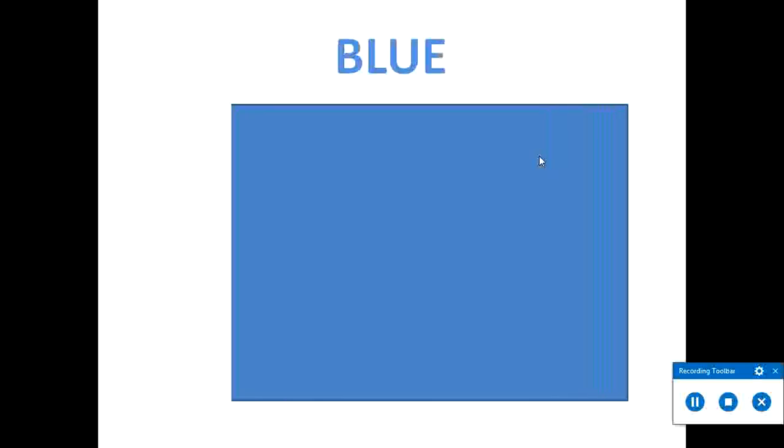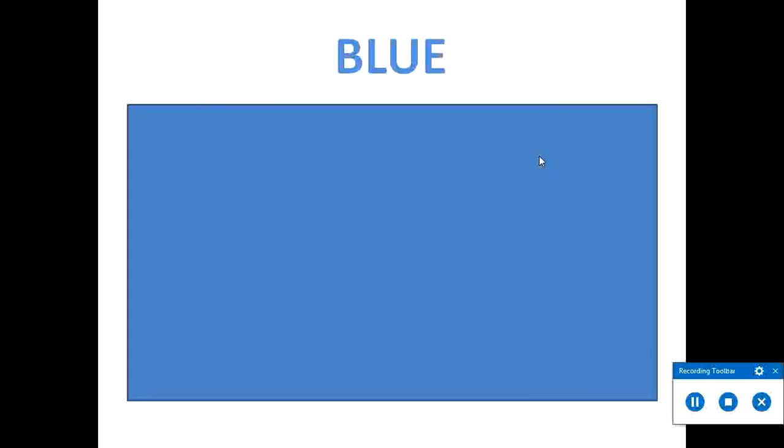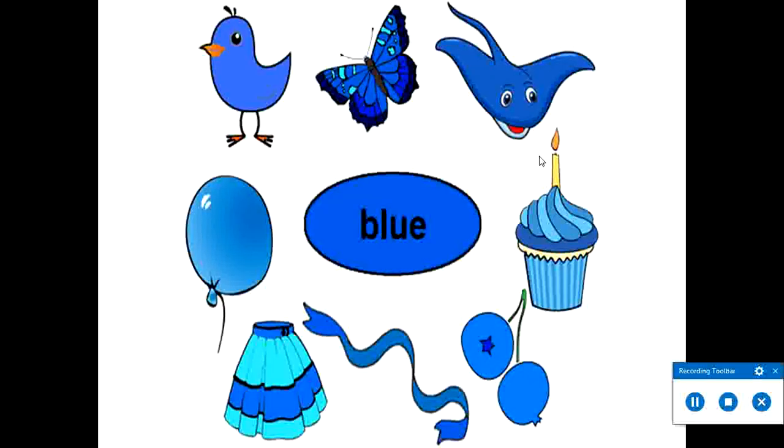Blue. B-L-U-E. Blue. Things which are there in blue color are butterfly, fish, cake, blueberry, ribbon, skirt, balloon, bird.